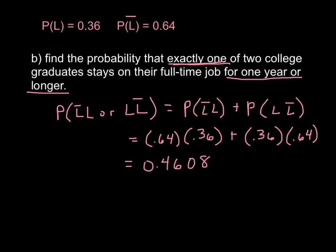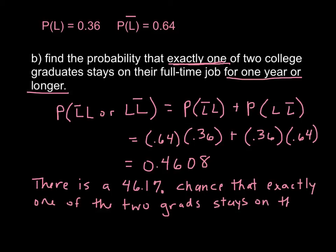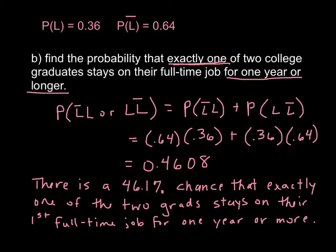But there is a 46.1% chance that exactly one of the two grads stays on their job, on their first, I abbreviate here, full-time job for 1 year or more. That's it. So we're working those compound events of "and" and "or".